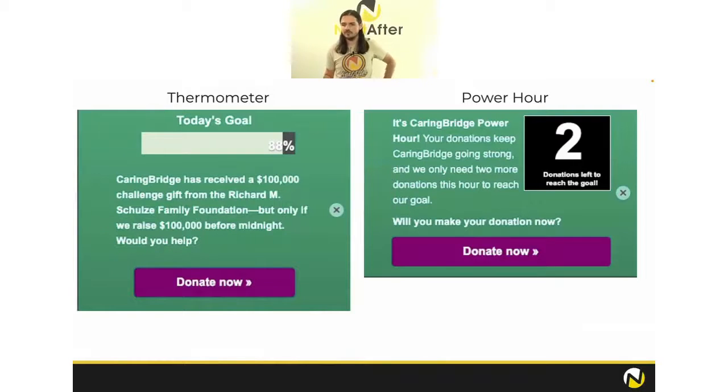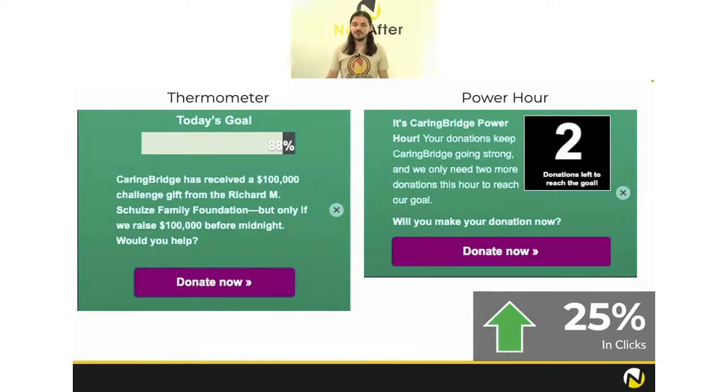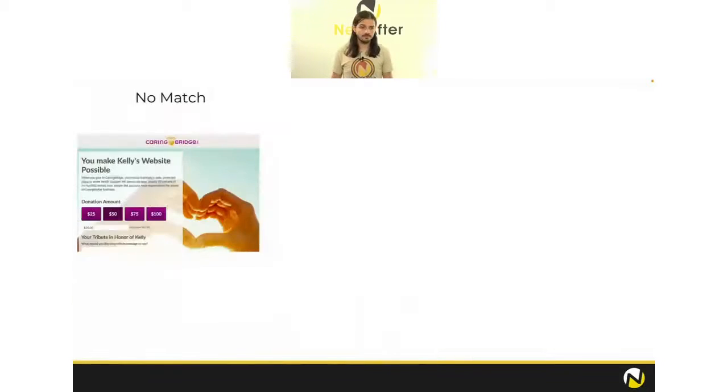So they wondered if we could position the goal a little bit differently. So instead of just having this massive financial goal, they had a donor-based goal, a number of donations per hour. So they had this little counter that said how many donations they still need this hour to reach the goal. And by changing the focus to be the number of donations versus just a percentage of a revenue goal, I actually saw a 25% increase in people clicking to go consider giving. So this is something that you might test when you're sending an email appeal related to a specific campaign, like a high urgency campaign with a goal.